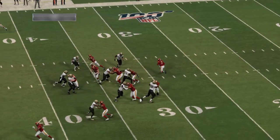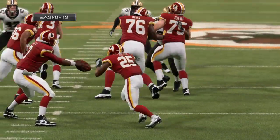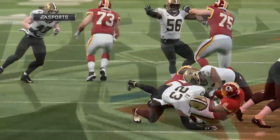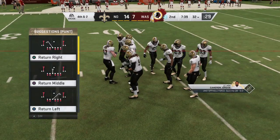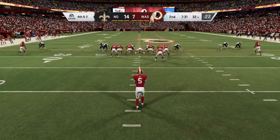Anytime you call an inside running play, you just know there should be a lot of congestion there. You're counting on your offensive line to take control of the line of scrimmage. That didn't happen in this case, and that play got bottled up. So on 4th down, the Redskins will call on Tress Way to punt it away.